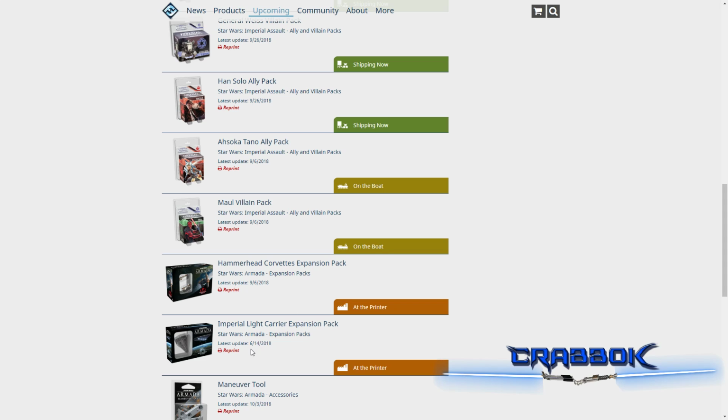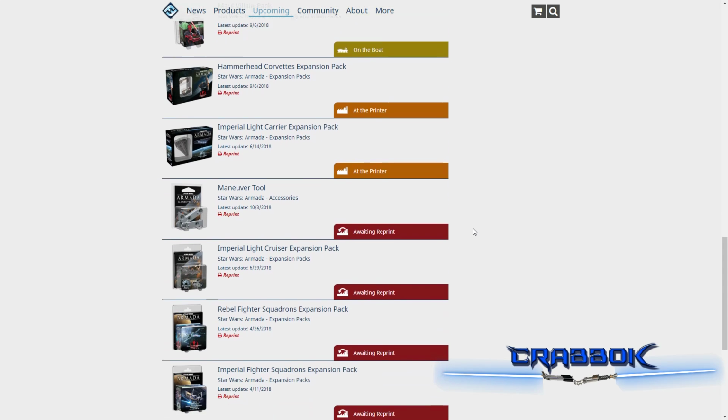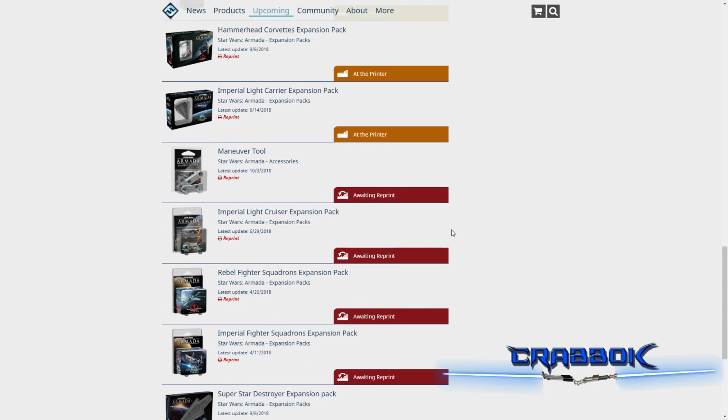That actually means that these went to the printer in June, or they were already at the printer and somebody updated the status again. So these may actually be getting on the boat and shipping to stores a little bit sooner rather than later. So Quasars for Imperial players may be coming back pretty soon. Hammerheads probably a few months after that. But additionally, the three that are probably most in demand are the Light Cruiser and the two original Fighter Squadron packs, which have been awaiting reprint for a long time.